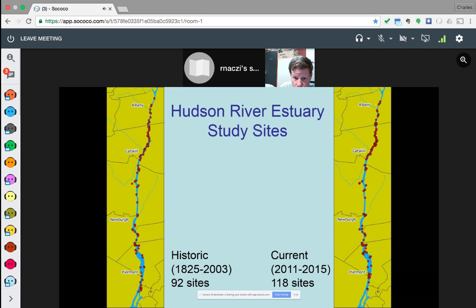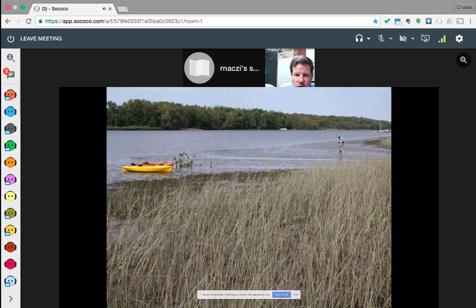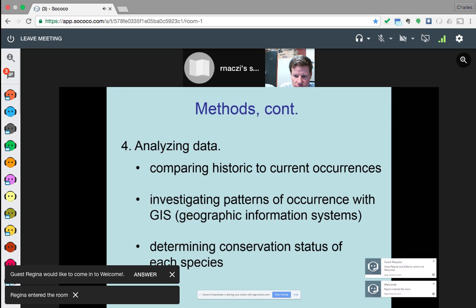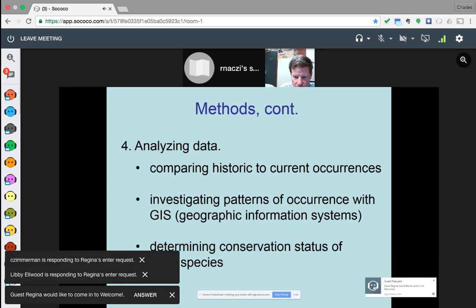Hudson River estuary. We accessed our sites by kayak, and we would get out and inspect the areas on foot, and we were very thorough. Most of the areas were small enough that we could explore them completely. And then what we did was we set about analyzing the data, essentially comparing the historic to the current occurrences. And we used GIS, Geographic Information Systems, to help us with this, especially in the mapping and the analysis.